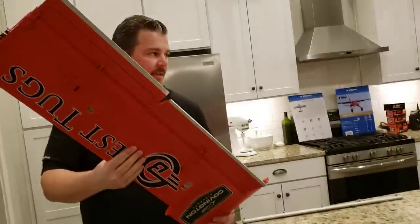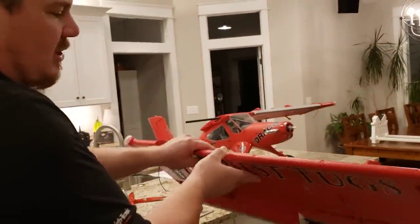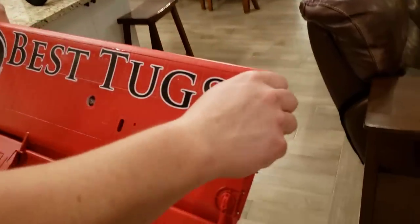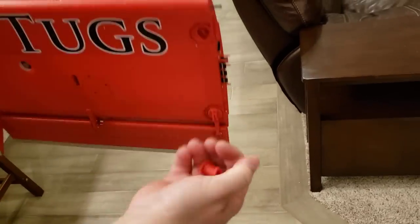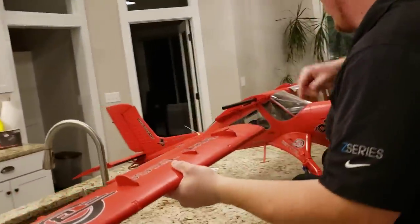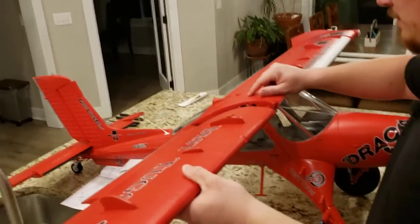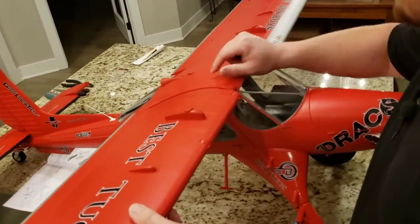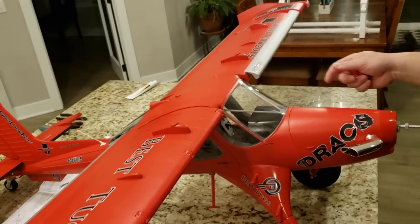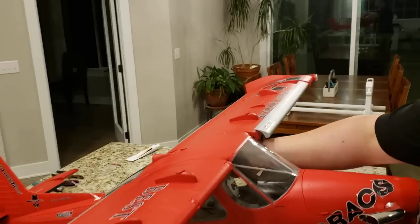Okay, so while everything is setting up, let's go ahead and join this wing on. Oh, okay. So this is pretty easy stuff. Twist and drop. Twist and drop. Okay. Feels kind of like Legos. Or Lego for you Lego snobs. There's no plural to Legos if you're Austrian.